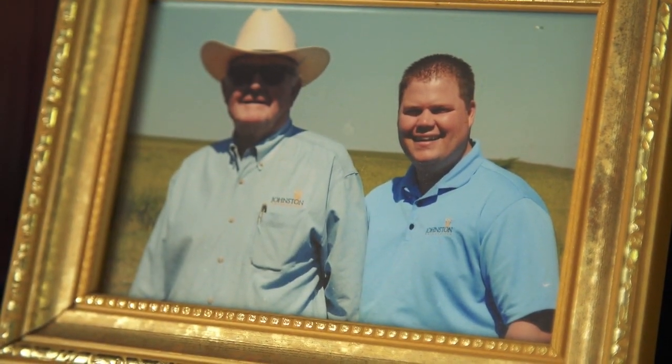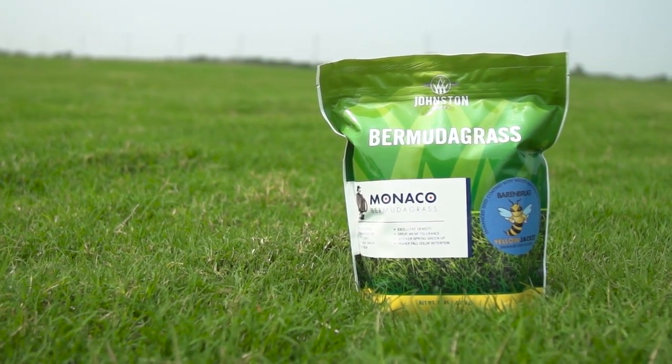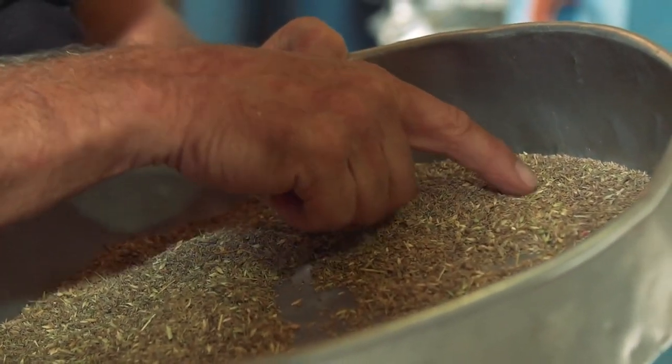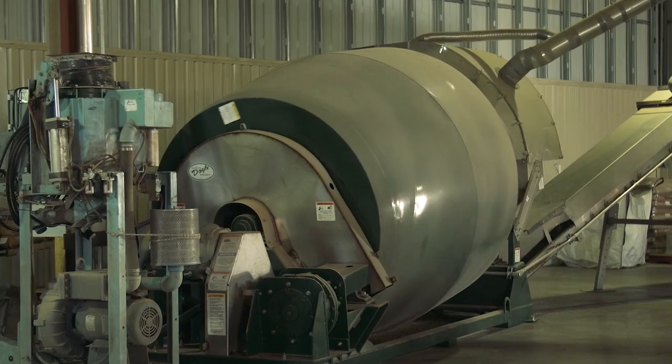Seeded Bermudas are a great choice, especially for municipalities, for recreation fields. Seeded Bermudagrass is desirable for many different uses. First of all, it's cheaper. It costs less money. Certainly seeded varieties can be more easily accommodated by the homeowner or the small turf user who wants to do the establishment themselves.